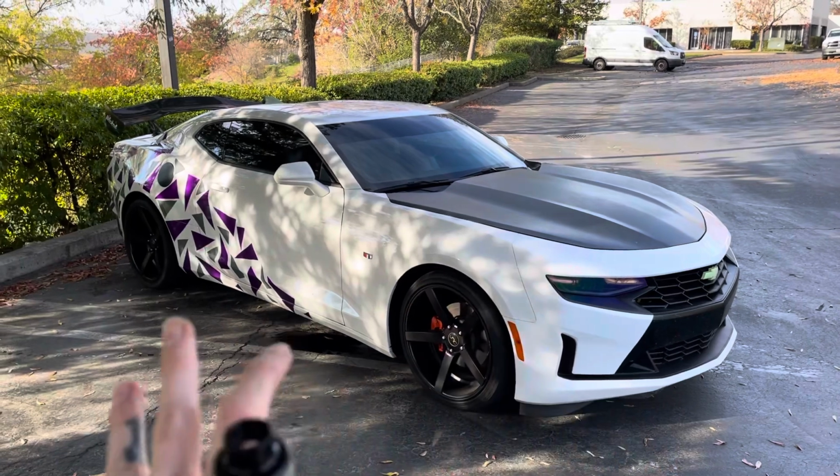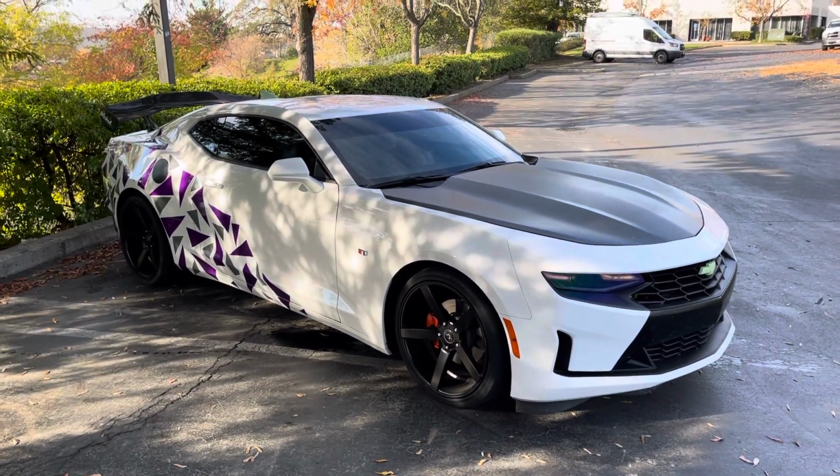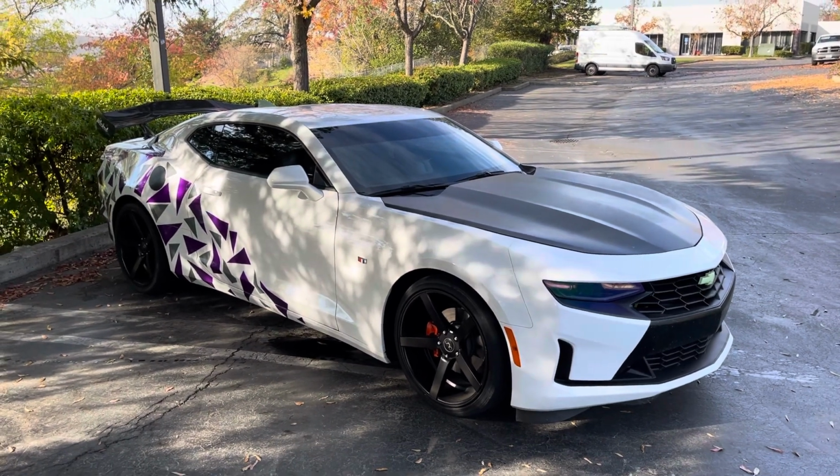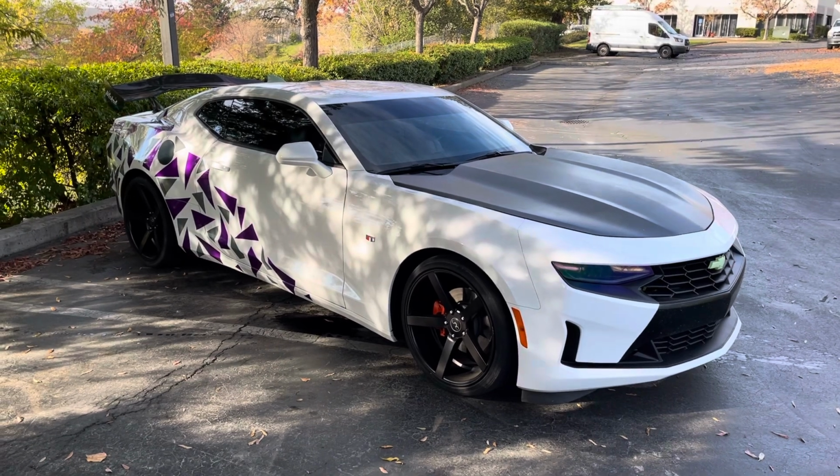Initially, this whole entire thing was solid white. It had silver wheels on it. It was just a base model. Mind you, this is only a 2.0 turbo model. I know it's nothing fancy, but it looks decent for what it is.